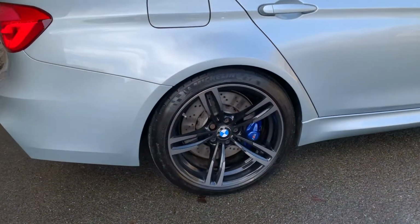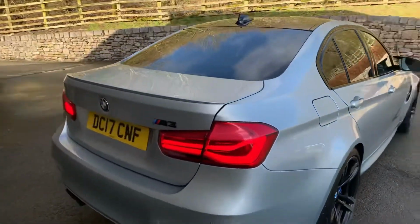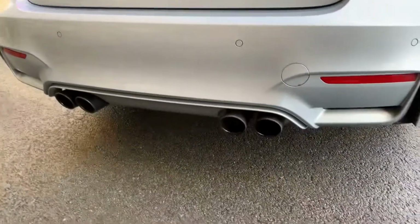Those gorgeous black diamond cut alloy wheels. Come around the back, you've got the black M3 badge there. So 17 plate, 4 exhausts out the back, signature of the M cars.